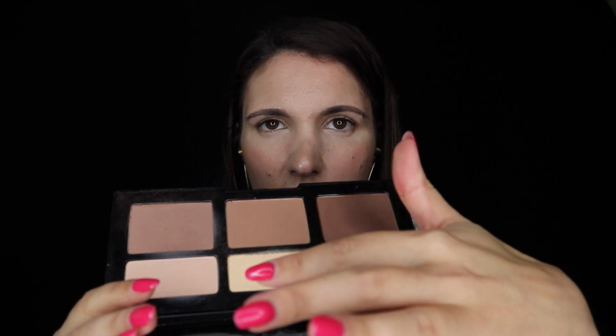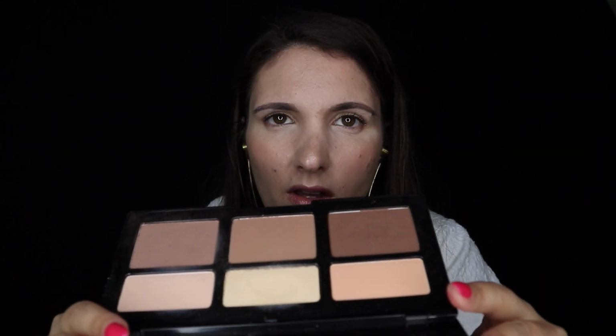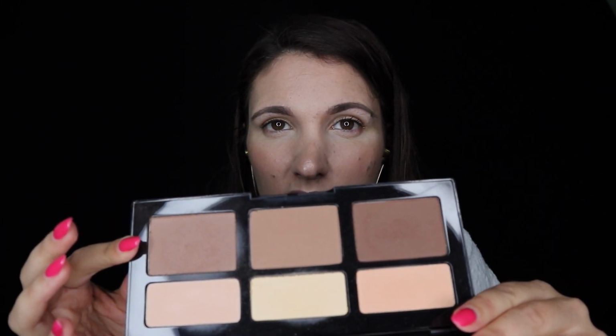Okay. So then next we have this Kat Von D Shade and Light Contour Palette. I think I've shown this one before. It's got like 3 highlight colors and then 3 bronze colors. I feel like this one is a really good contour shade because it's a little bit of a colder color. And then this one is pretty good, but a little bit dark for me. I have to really blend it out if I want to use this one, and only if I'm going to go heavy on the contour. The middle one I find a little too warm.